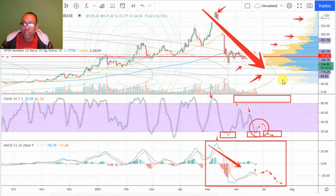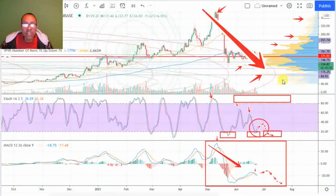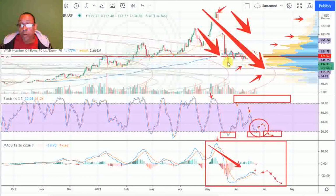So this is not a prediction. Don't ever take any of these as a prediction and make any decision based on what I'm telling you in the short flash updates. I'm just telling you what the chart is doing. It's not financial advice, and don't make trading decisions based on this, especially now while we're in this down market. We are definitely in a bearish trading channel, okay?